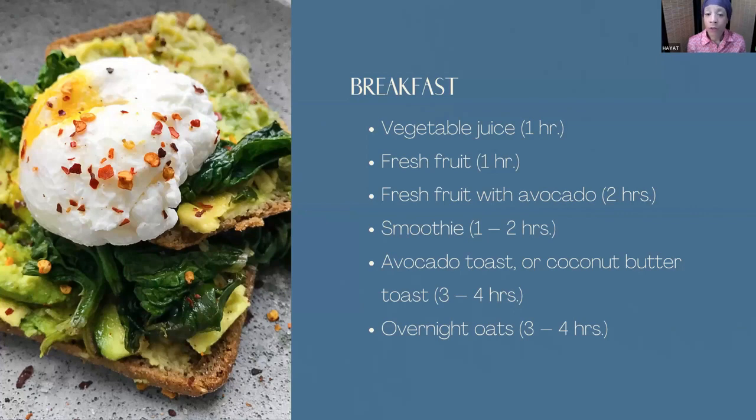Vegetable juice, depending on the volume, can take about an hour to leave your stomach. Therefore, it's going to take little to no energy. Okay, fresh fruit, about an hour. Again, it's full of water, juice, if you will. Okay. Now, if you take fruit and now add an avocado, which is a fat, takes a little longer to break that healthy fat down, it's going to be 2 hours. And your smoothie or your plant-based protein shake can take anywhere from 1 to 2 hours, really depending on what you're putting in that shake or that smoothie, whether that shake is the consistency of a really thick shake or more of a watery type of liquid. That will determine how fast it goes through your system, right?